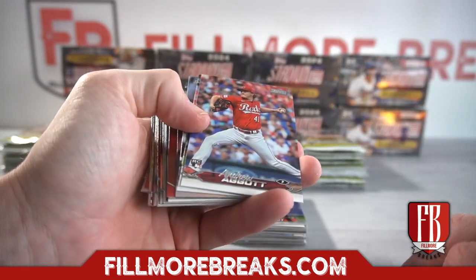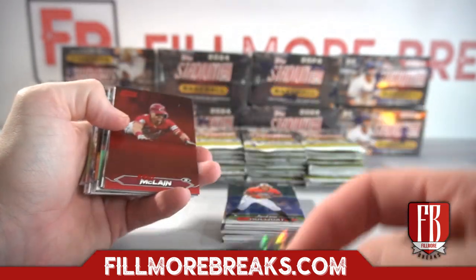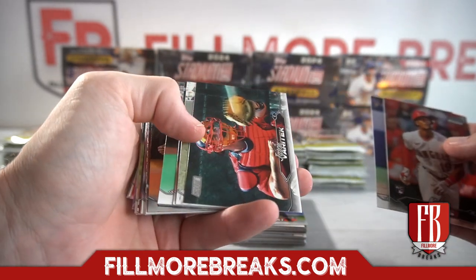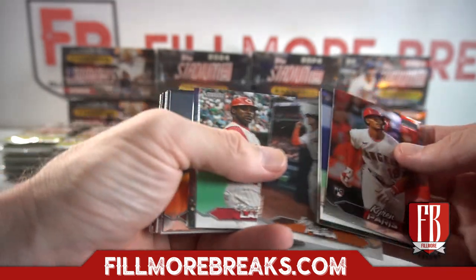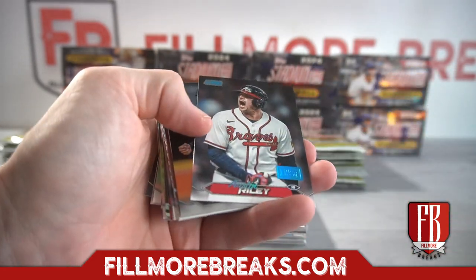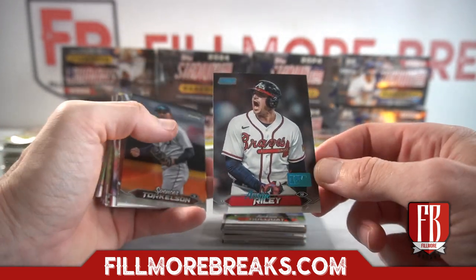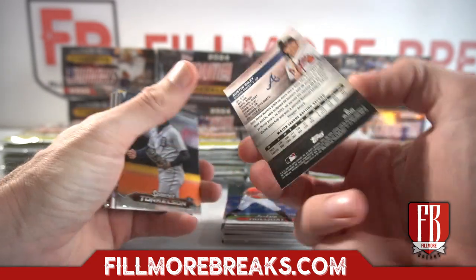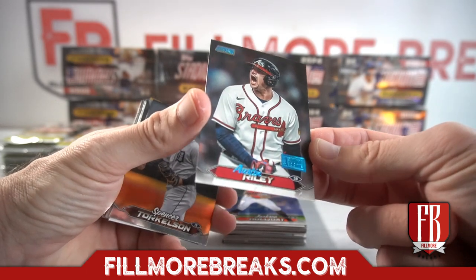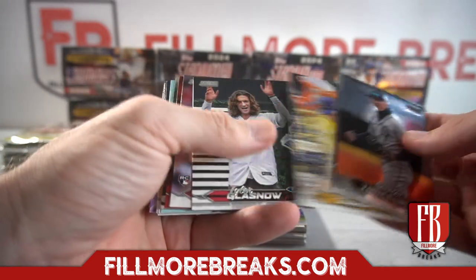Yamamoto, Mookie Betts refractor, Cole McClain, Jordan, first day issue, Austin Riley. What's that mean? First day issue.